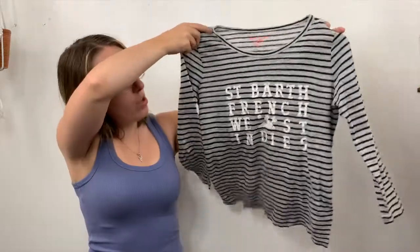This brand is super expensive. So when I saw that there was a collab with J.Crew, I was like, yeah, I'm going to go ahead and grab that. Really cute classic top.